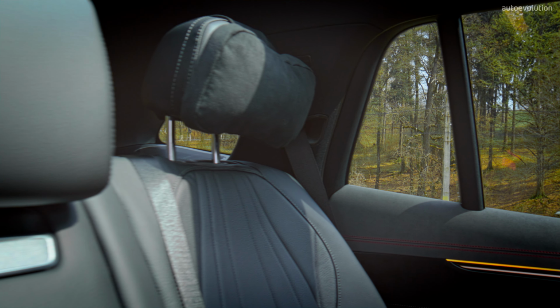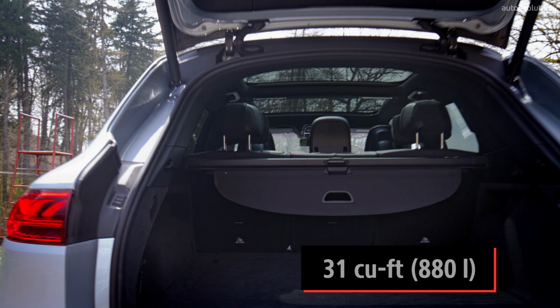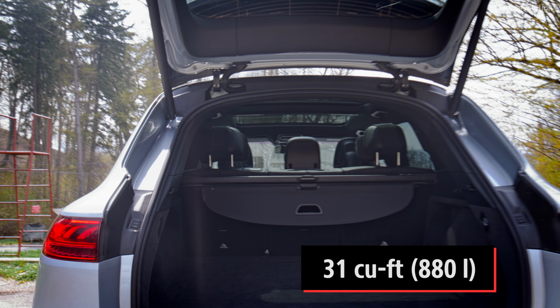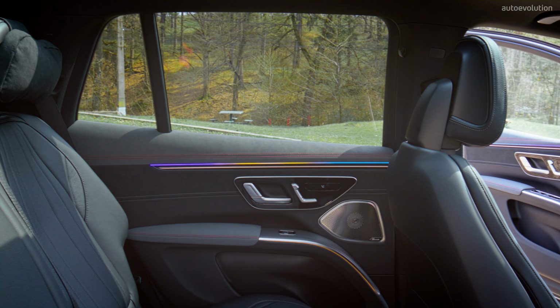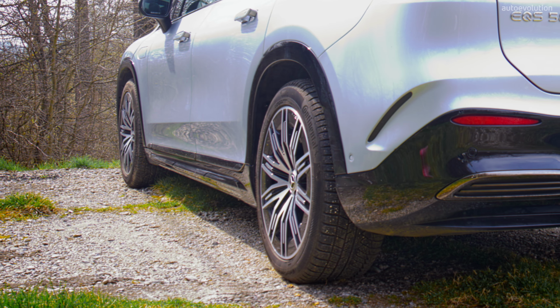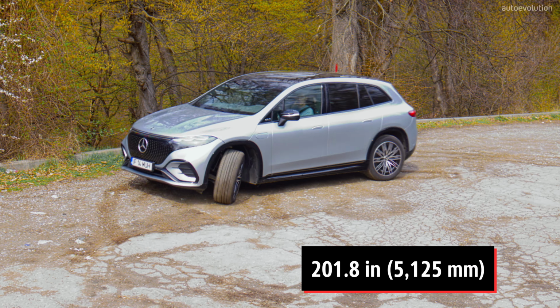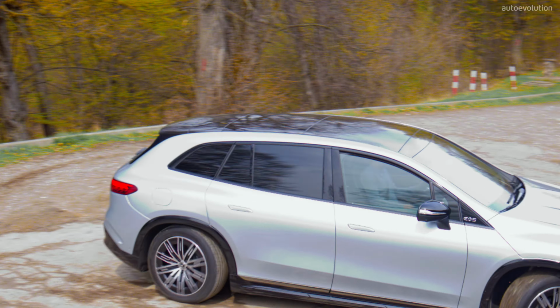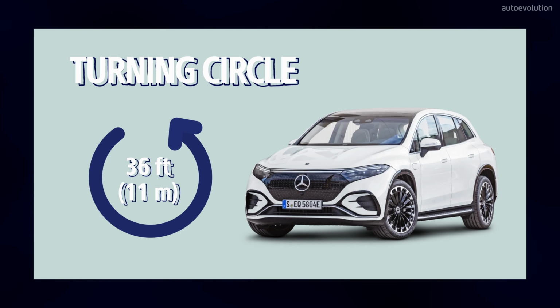Our test car wasn't equipped with the 7-seat option, meaning its downright cavernous interior also benefited from 31 cubic feet of luggage space, with all the seats in place and without filling the trunk to the ceiling. The optional 10-degree rear steering, apart from being a cool party trick for your friends, actually helps the 201.8-inch long SUV have a turning circle of a Mercedes-Benz A-Class, or 36 feet.